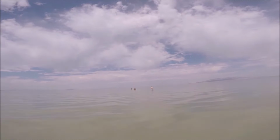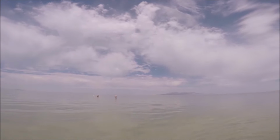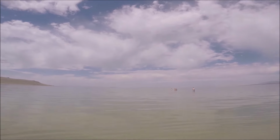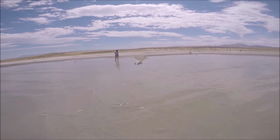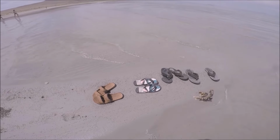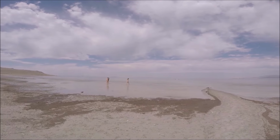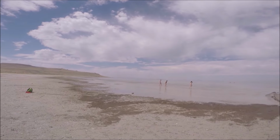The camera was not able to capture these tiny flies, but there were so many flying around and floating in the water. To be honest, I tried several times to get into the water to float, but the copious amount of flies flying around me at each attempt was just too much in the end. I floated a bit up to my waist, but surrendered to the brine flies. The dark color that you're seeing now on the coast are actually the flies.